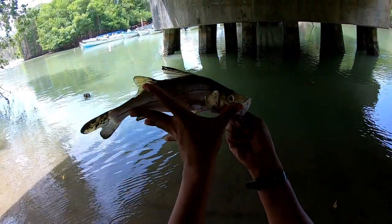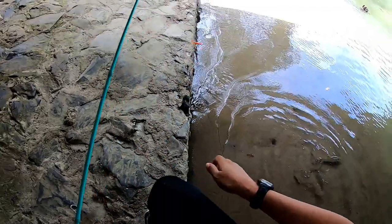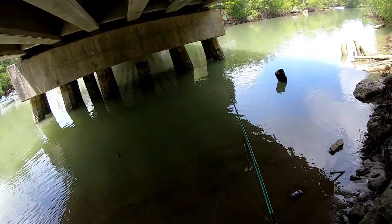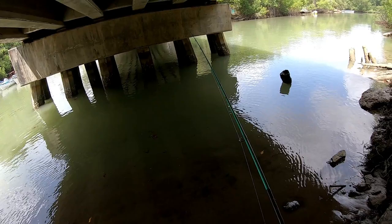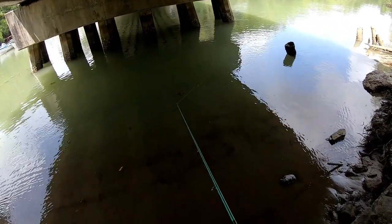Another nice guy. 9, 13, 12, 13 inches. I want one twice that size. That's the next good throw. The fish are actually under the next side of the bridge. Yeah, there's the next. Oh, it came off. That felt like a good one.